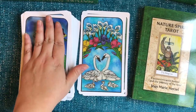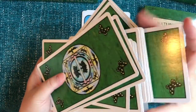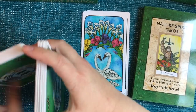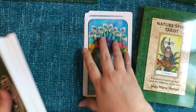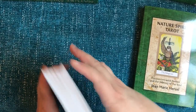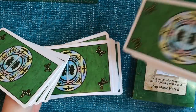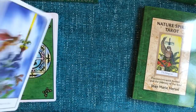You can see these are absolutely enormous cards. But I really don't have that much trouble just shuffling them kind of overhand like this. I actually think I can do a corner shuffle. Let's see. Yeah, I can corner shuffle them and then just push them together like that. So they're really not that hard to work with because the cardstock is really pretty perfect for this size of a deck. But let me show you what I really love about this deck, which is the book. So let's pull a card.